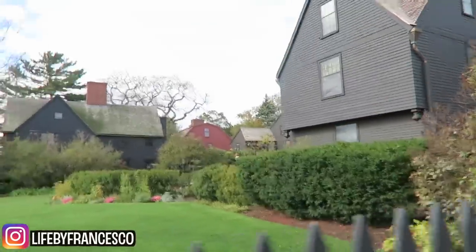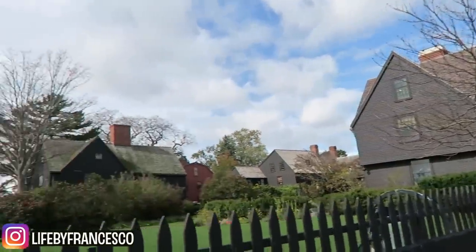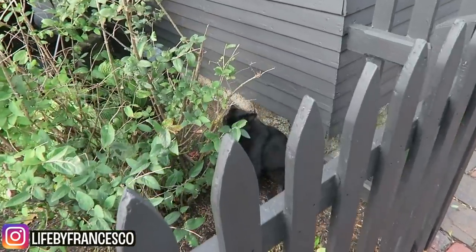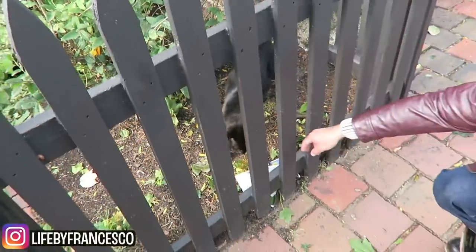Let's see, what do we have here? Ooh, cool. So I guess Salem is very popular for all of its black houses, and this is one of the many black houses that they have here. Cool. Okay, so there's like a big compound basically with a bunch of houses. And we found a black cat. It's Thackeray Binks here at Salem. What is it? The House of the Seven Gables. Hey, kitty. Yeah, don't mess with that kitty.